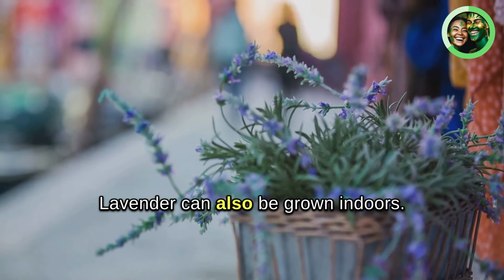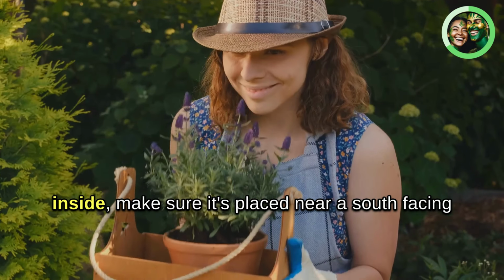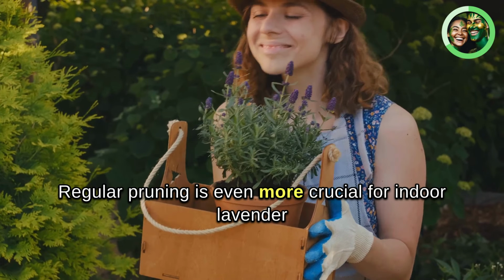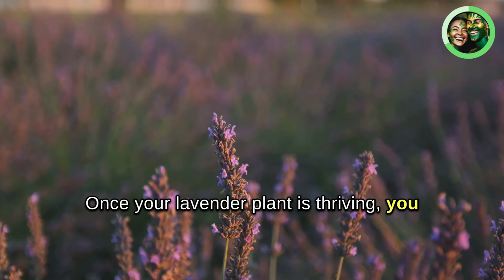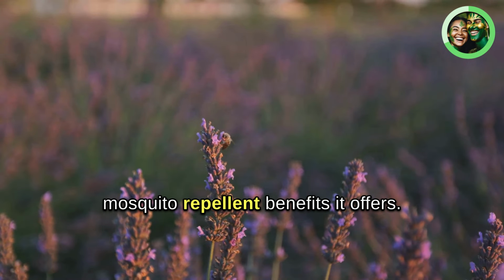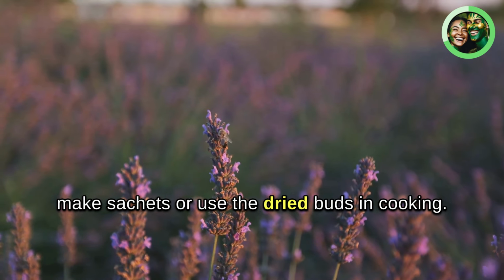Lavender can also be grown indoors. If you do decide to keep your lavender plant inside, make sure it's placed near a south-facing window where it can get plenty of light. Regular pruning is even more crucial for indoor lavender plants to ensure they don't get too leggy. Once your lavender plant is thriving, you can start to enjoy the aromatic and mosquito-repellent benefits it offers. Remember, you can also harvest the lavender flowers to make sachets, or use the dried buds in cooking.